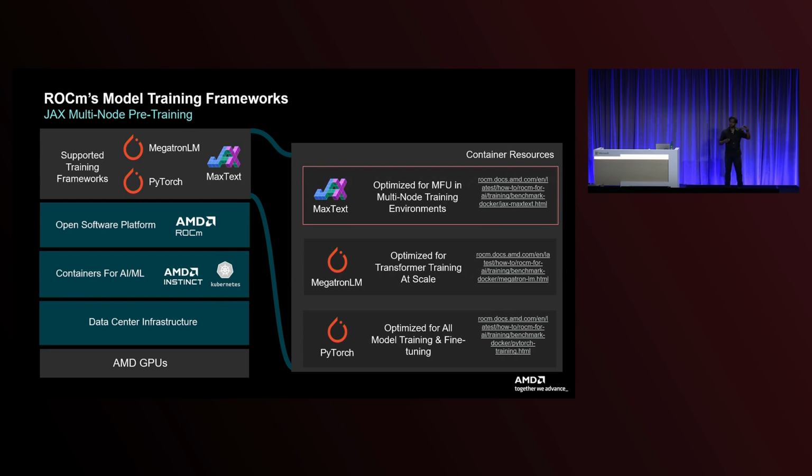So we support, just like on the inference side, we had VLLM, we had SGLang, we had TGI. On the training side, we support JAX with or without MaxText. We support Megatron-LM. We support PyTorch with all of the Torch Titan, FSDP, et cetera. So any of the frameworks that you have familiarity with, we cover that surface area, right? And so this should allow you to port any of your training jobs onto an AMD platform when you spin up an Azure instance.